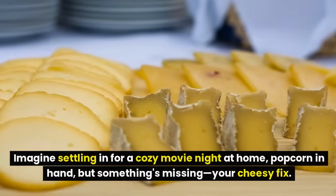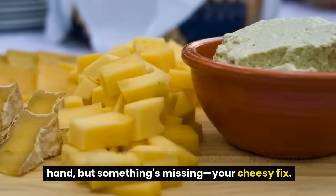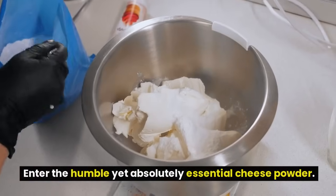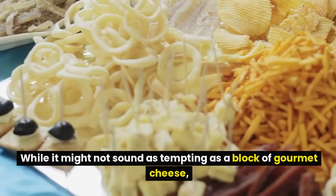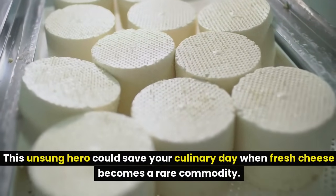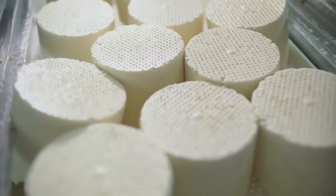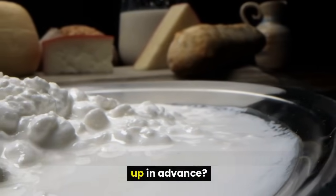Imagine settling in for a cozy movie night at home, popcorn in hand, but something's missing: your cheesy fix. Enter the humble yet absolutely essential cheese powder. While it might not sound as tempting as a block of gourmet cheese, this unsung hero could save your culinary day when fresh cheese becomes a rare commodity. Why risk missing out on life's savory delights when you can stock up in advance?